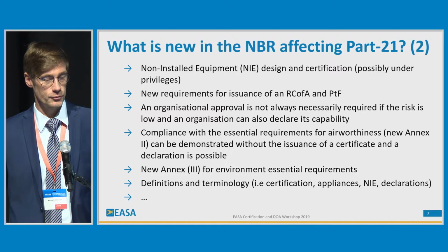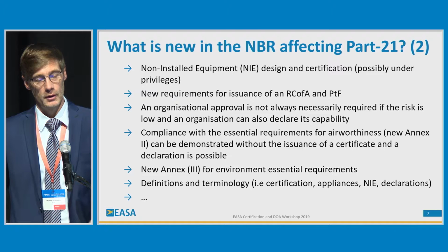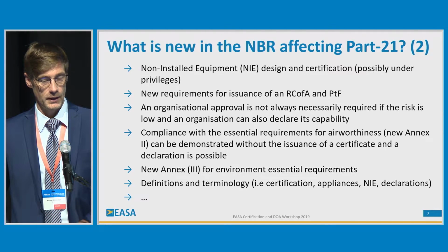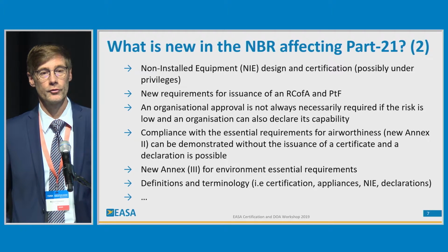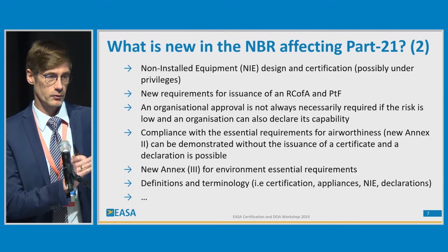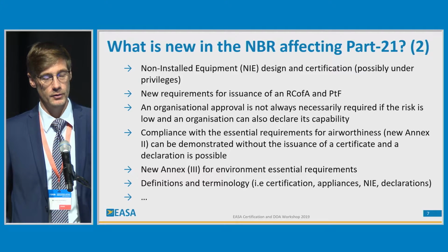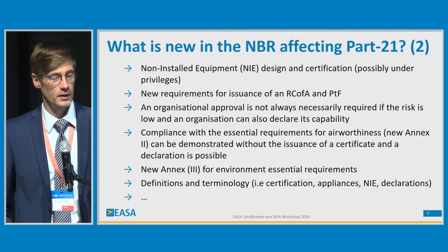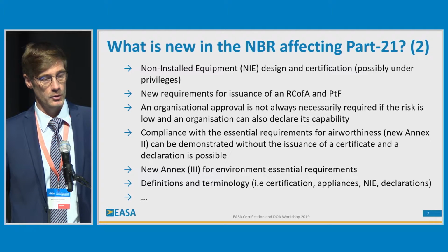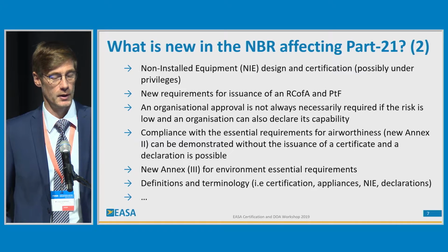There's a new Annex 3 for environmental essential requirements. In the past, there was a strict and only reference to ICAO Annex 16. If the product was not in the scope of ICAO Annex 16, no environmental requirements apply to it. Now the basic regulation says if ICAO Annex 16 is not applicable, then these essential requirements in Annex 3 apply.